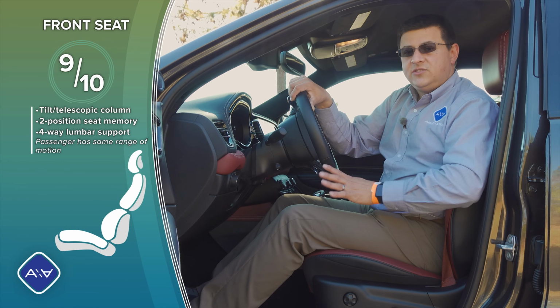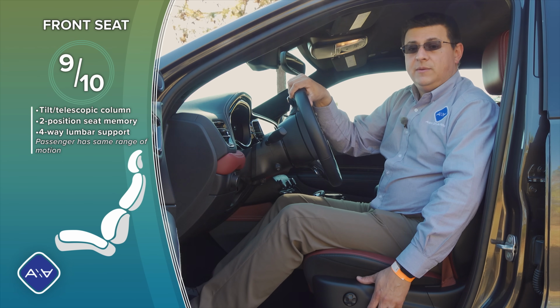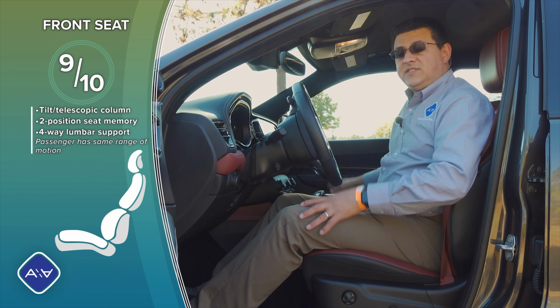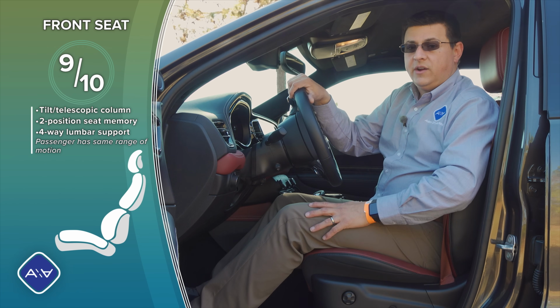The seats remain essentially the same as before in the front row, second row, and third row. That means the top end trims have a powered driver's seat with 4-way adjustable lumbar support and a passenger seat with exactly the same range of motion, including the 4-way lumbar. That's relatively rare in this segment.